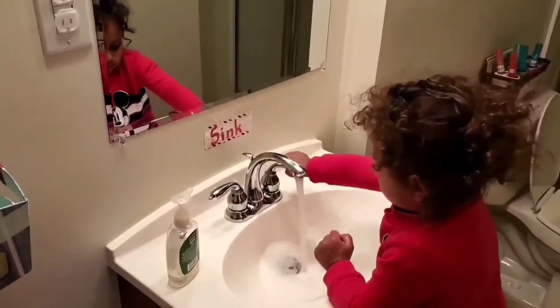So these are some of our life skills activities you can see. Move it, move it. They're dancing and moving to music. And now you know how very important hand washing is as well.